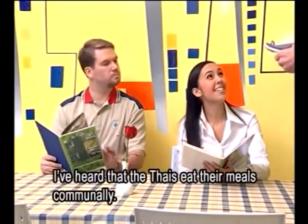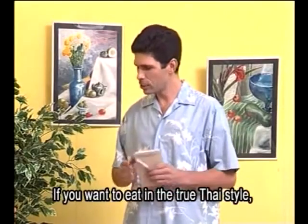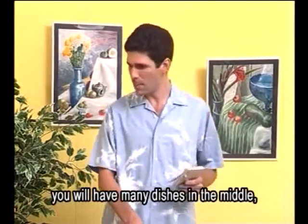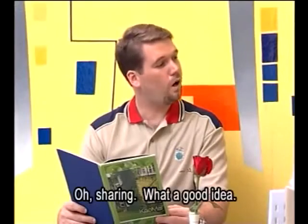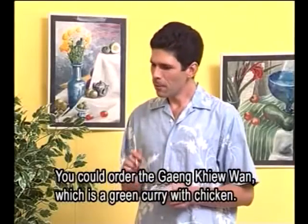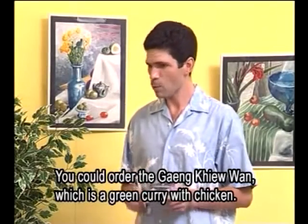I've heard that the Thais eat their meals communally. You heard right. If you want to eat in the true Thai style, you will have many dishes in the middle, and everybody shares the dishes with steamed rice. Oh, sharing. What a good idea. You could order the Gang Kia Wan, which is a green curry with chicken.